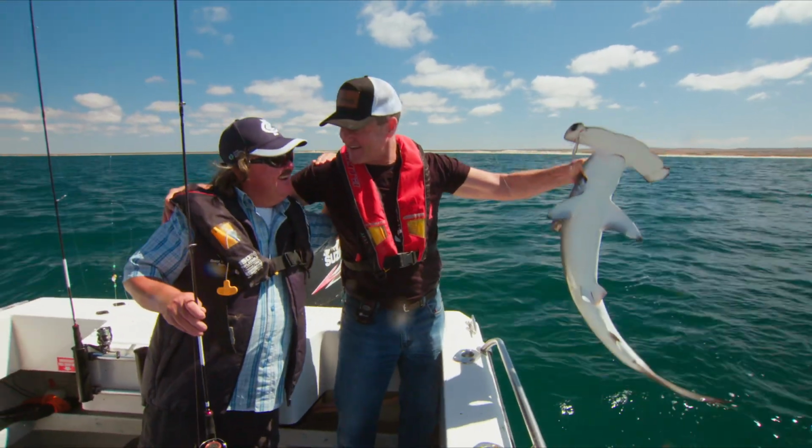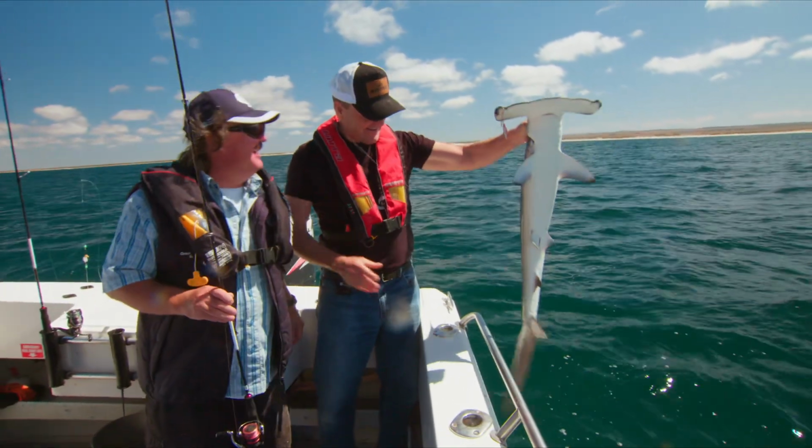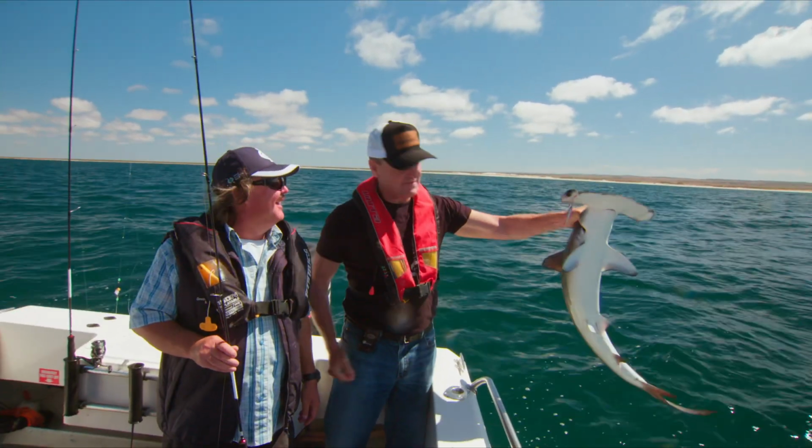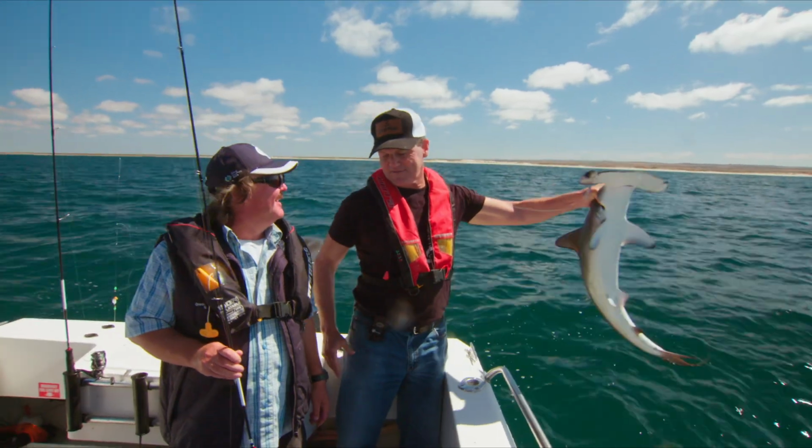Little baby hammerhead shark. What a gorgeous creature. That's pretty cool, isn't it? Yeah, what a gorgeous creature. We grab him on the head so he doesn't pivot. Grab him on the tail, they flip left and right, but they've got to be small enough to hold.